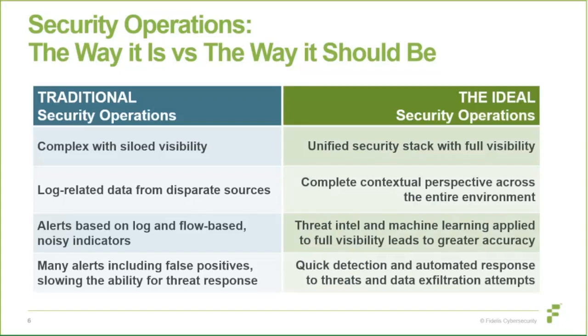You could have a unified security stack that will basically give you a contextual, comprehensive perspective across your entire environment. And by that, I mean your network, your endpoint, and even the cloud if you have any cloud applications. Your analysts can quickly and effectively detect and respond to threats that are coming inside your network. Could be a human, it could be malware, and this activity can happen at every single stage of the attack lifecycle, and at the same time prevent any sensitive information that might be leaving or exfiltrating your network.